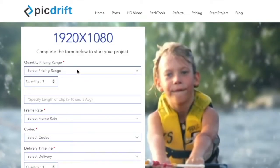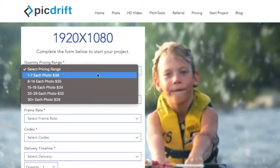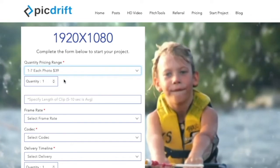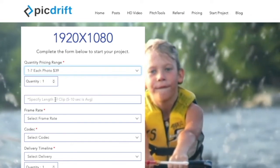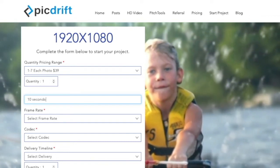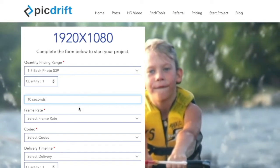So we click on the top field here where we select our pricing range. We'll go 1 to 7 photos, which is in the price bracket of $39 US per photo. We'll just presume we're uploading 1 photo. The next field along, we can specify the length of the clip. So I'm going to go 10 seconds. I like a 10-second duration on my PicDrift animations.